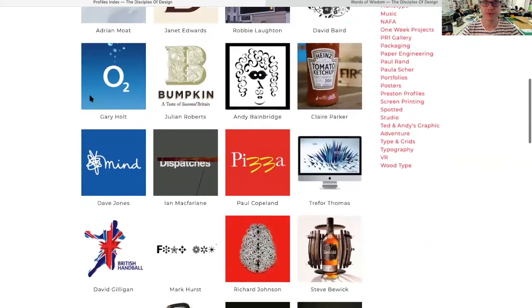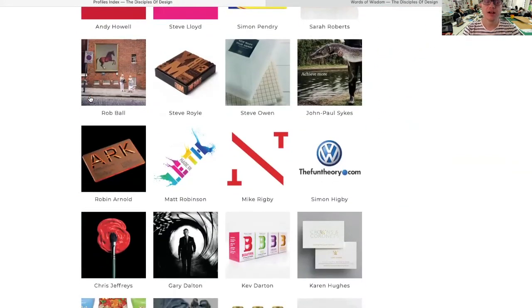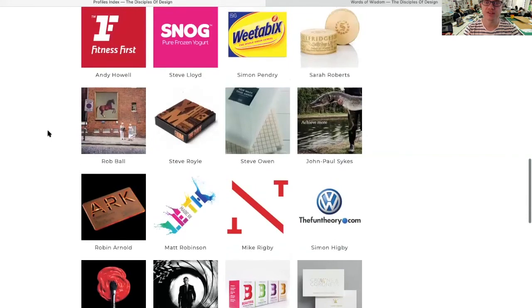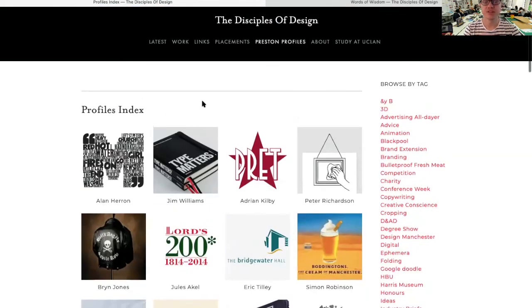And as you flick through here, you'll just see lots and lots of brands and businesses, companies that you recognise, because you'll really start to get a flavour of the work that our students do here, or graduates do here, I should say. And these graduates now are creative directors and design directors at companies across the world, and now looking for the next wave of Preston talent.